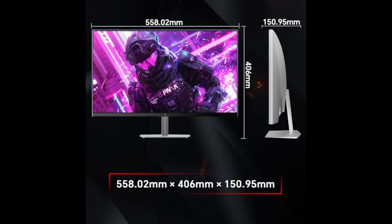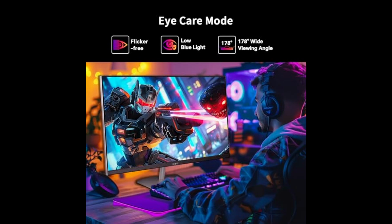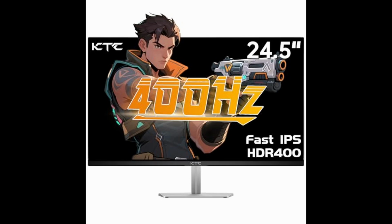After extended daily use, what stands out most about this monitor is how focused it is. It knows exactly who it's for and delivers accordingly. It doesn't try to be a do-it-all 4K productivity display or a cinematic HDR showcase. Instead, it commits fully to speed, responsiveness, and consistency, while still offering respectable color and brightness.